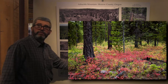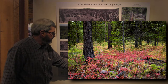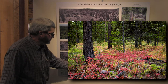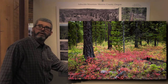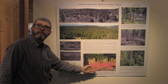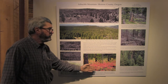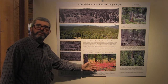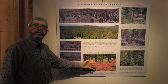You can see in some places where there's been some thinning that's been done. This was a dense habitat that's being thinned by the Forest Service. And you can see that it's now supporting huckleberries, whereas there would have been too much shade for the huckleberries to thrive before the thinning was done. We're trying to move in the right direction, but we're really kind of taking baby steps. And there's a lot of reasons why.